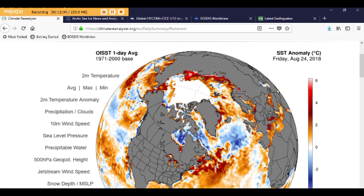But the water is colder there than it normally is. And then when you go up into the browns, this is 2 degrees Celsius warmer than normal. And then the dark brown, leading into red, is 4 degrees Celsius warmer than normal. And then you go up to and through the red and all that.